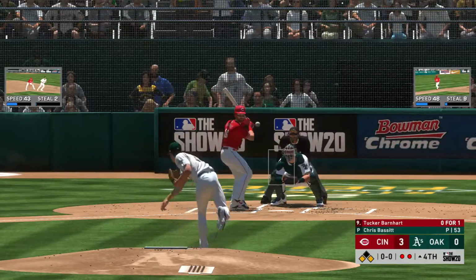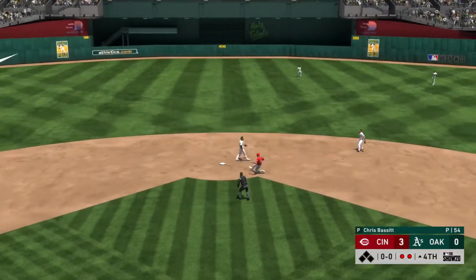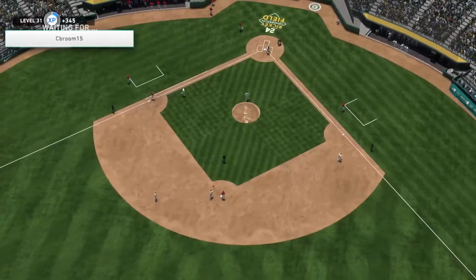And next to bat will be Tucker Barnhart. Sent on the ground out to second. On to second for the force out, and the side is retired.